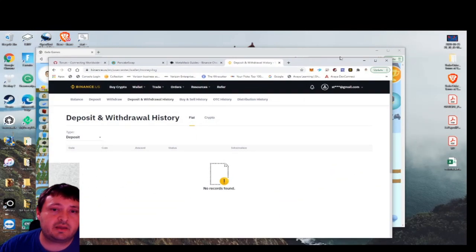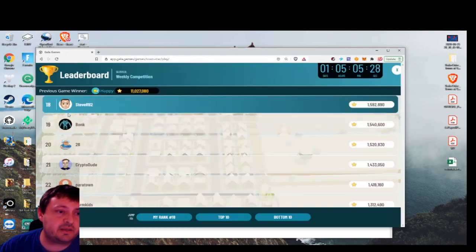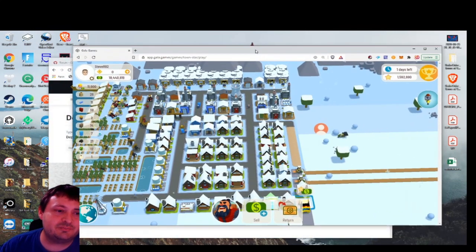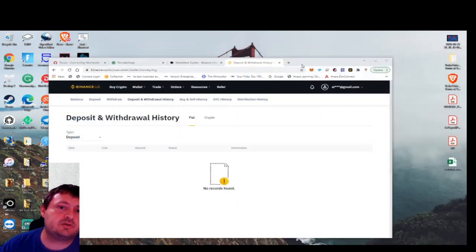Go ahead and bring this back up now. This is my town in Town Star. I'm currently going to make a video on this. I'm in 18th place. Yay! If you watch my other videos, you might know more about this. You don't really earn a whole lot playing this yet, but I'm excited about Gala Games. But back to what we were talking about here.